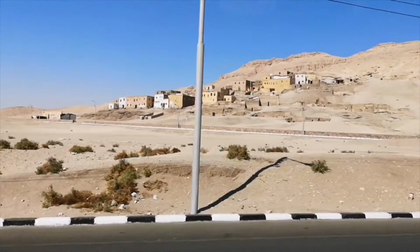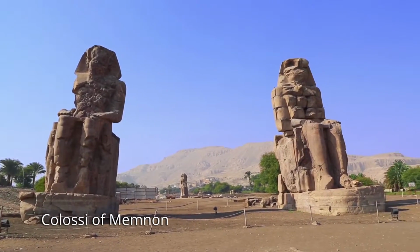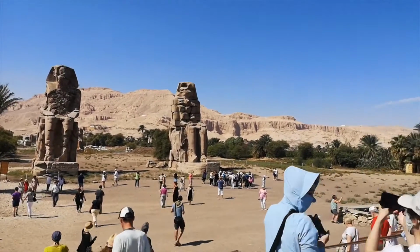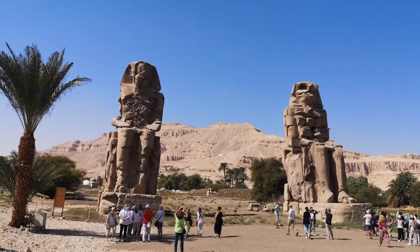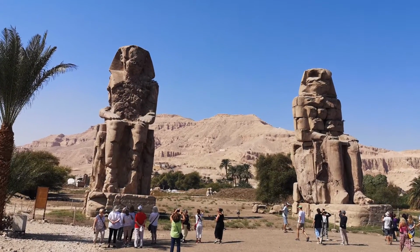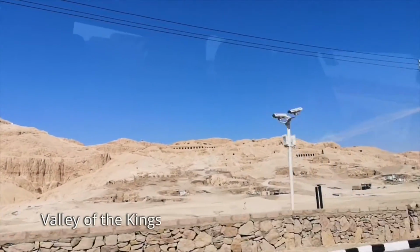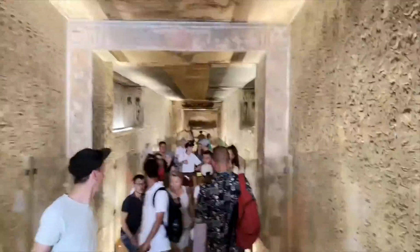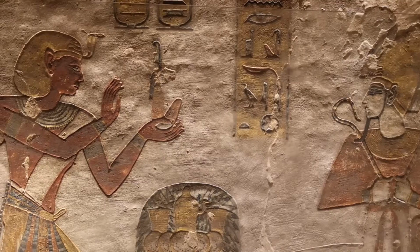We toured the west bank of the Nile in the afternoon, including the Colossi of Memnon, the Valley of the Kings, and Hatshepsut Temple. The tombs were excavated for the pharaohs and nobles. The perfectly preserved tomb of Tutankhamun was discovered here.